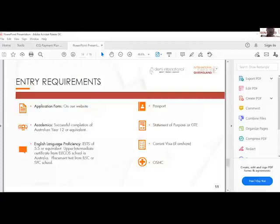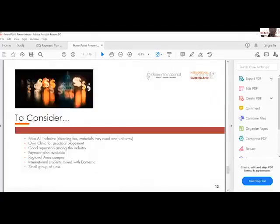Entry requirements are the standard: the application form, which is on our website, and the academic requirement, which is the successful completion of Year 12 or equivalent, or the last course that the students have finished. With English proficiency, we also have direct entry for all the students coming from International House. Then we have the passport, and depending on the country, we require a statement of purpose or the GTE, and the insurance. So, to consider.